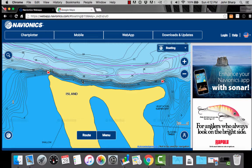And so I would like to run up against it to see if there's anything, because this is your structure, and I would look for cover. If there's any cover that's going to hold fish, specifically to that piece of cover.